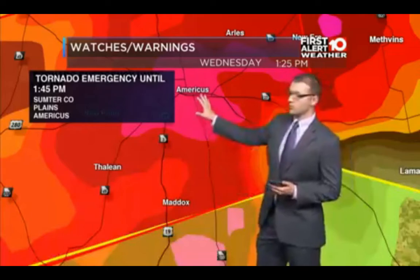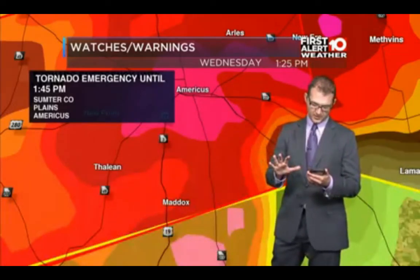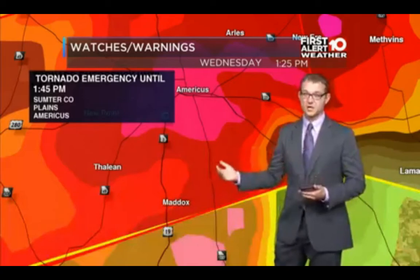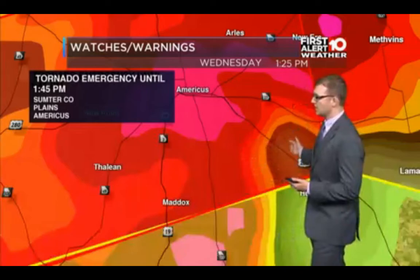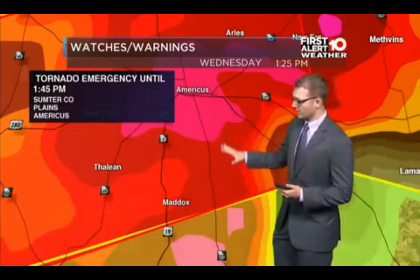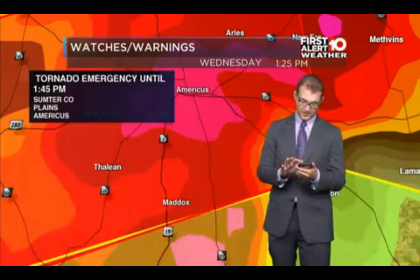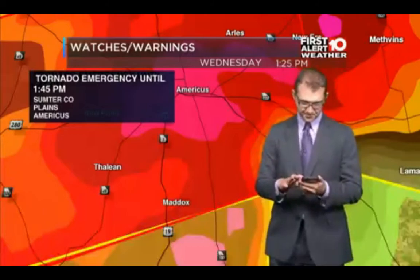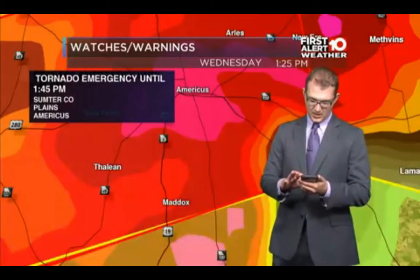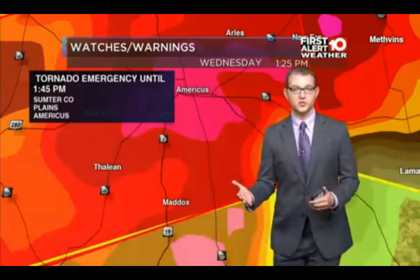So not to say there won't be any damage in this area, but particularly Americus itself, it doesn't look like it took a direct hit. Now the latest scan comes in still looking like we've got at least heavy rain and a lot of lightning with this tornado emergency that's ongoing for Sumter County, and it's potentially deadly, guys. This is not anything that you want to joke around with.